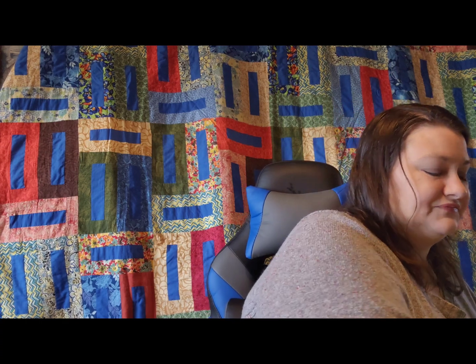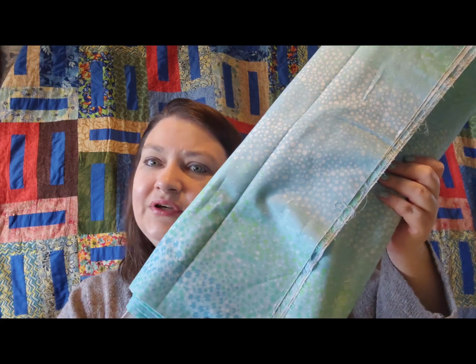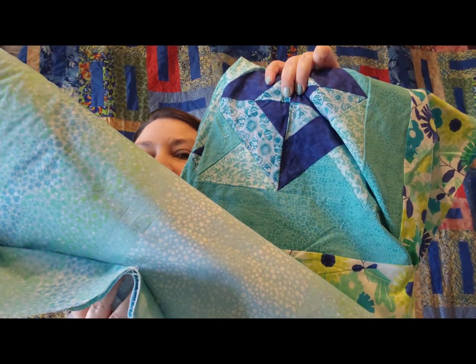So let me show you what I got at Nancy's Fancies. I keep wanting to say Fancy Nancy, but it's Nancy's Fancies. I got this backing fabric that I'm going to use on the back of this quilt. Now, if you've seen my 200 plus quilt top series, I need a lot of backings to finish all those quilt tops. So that was mostly what I was after yesterday, was looking for backings. But I got a few extras, of course.